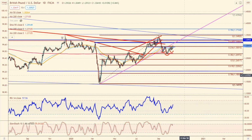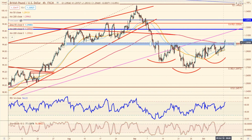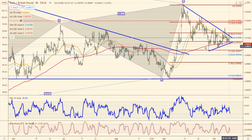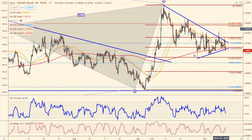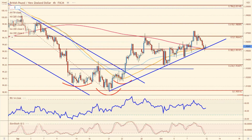Anyway, the point I'm trying to make is some pretty important decisions or conversations are happening this next week. And the cable really ended the week on a high note, breaking out above 1.30. But it's not just the pound against the dollar. Look at how the pound is trading against the euro. We're breaking down outside of this triangle. We had a little false breakout over here. We closed at the lows. If you look at sterling against the Aussie, we held some important support. New Zealand dollar, we held against some important support here.